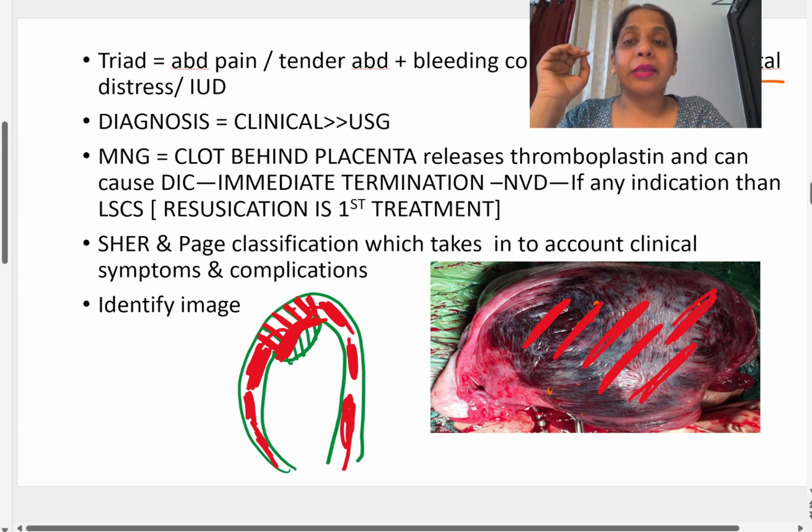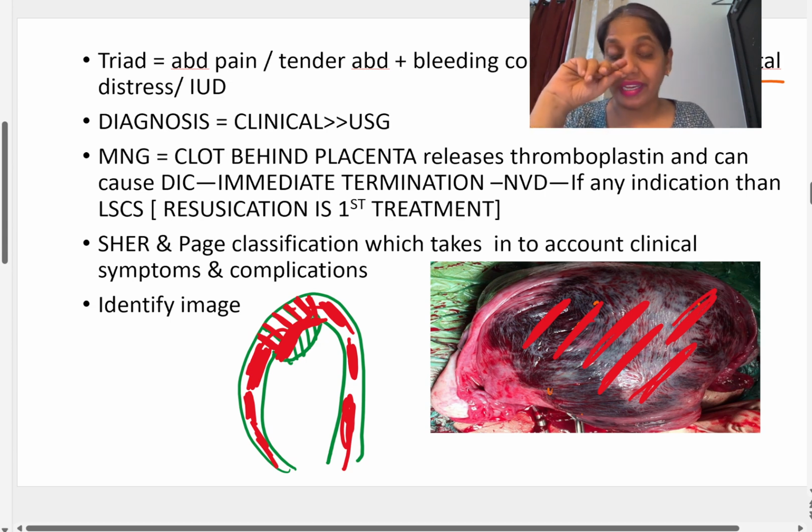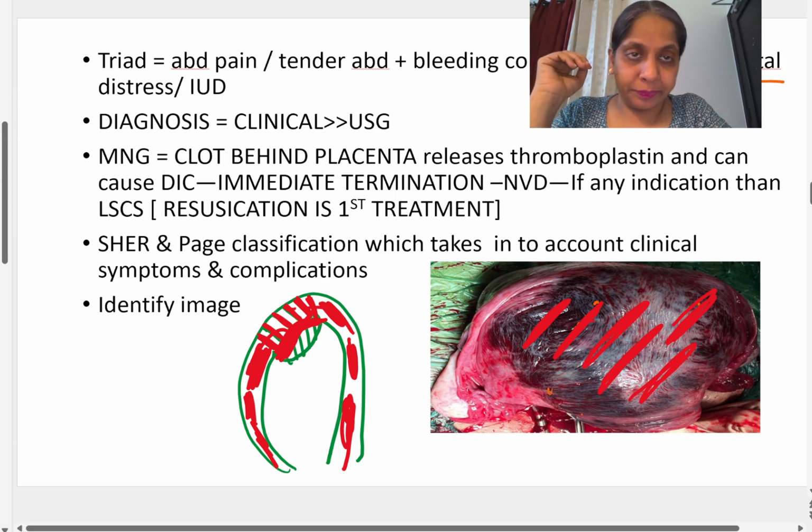Okay, next, if any obstetric indication is there, then we can do cesarean, but abruptio placentae itself is not an indication for cesarean. So Sher and Page have given a classification to classify how severe the abruptio placentae is. You just have to remember the name of this classification, Sher and Page. This is a totally dangerous condition, and the only thing you have to remember is immediate termination, due to the fear that DIC can occur in the patient. Okay, so this was about abruptio placenta.